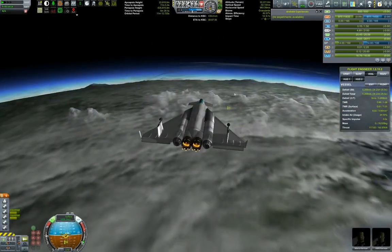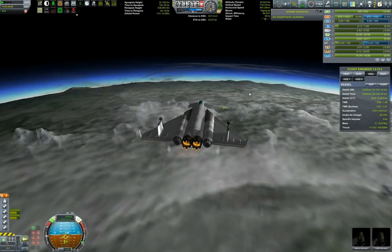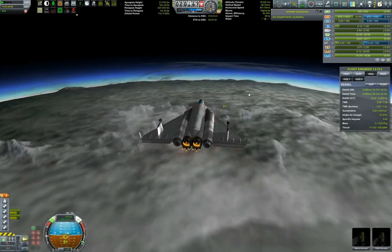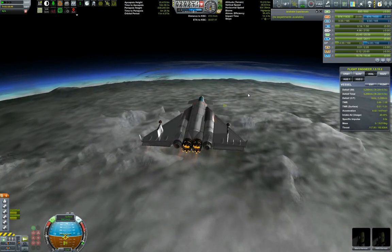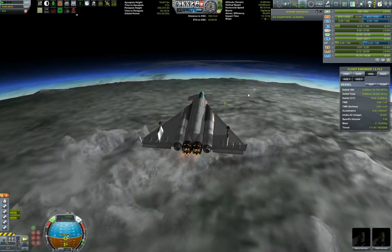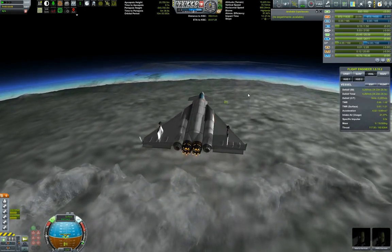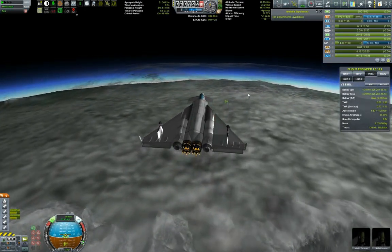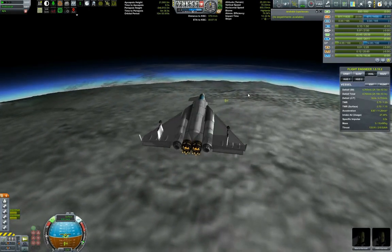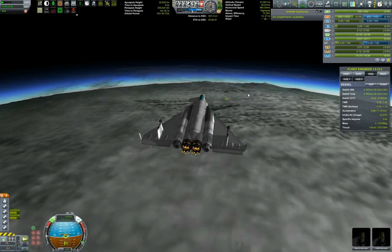I really like how this game looks. And by the way, these RCS engines, I kept them on because they help me maintain stability on higher altitudes where my control surfaces aren't reacting that well. Other than that, I really do not need the RCS intake air thrusters for the horizontal flight, sorry.